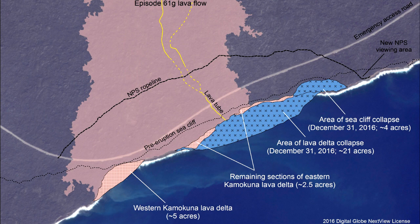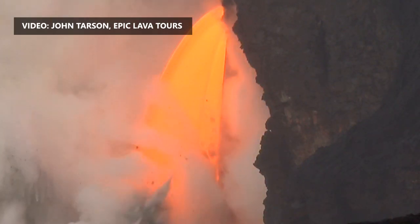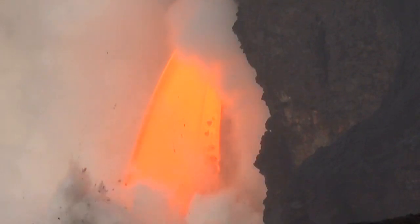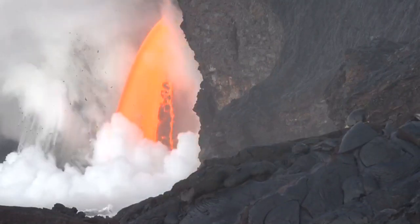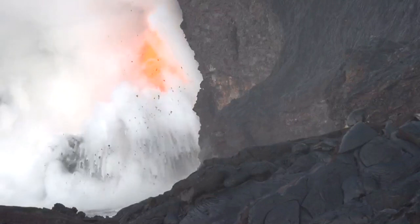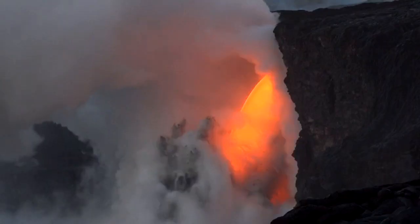Yeah, we always reiterate that there can be serious hazards at the ocean entries. The ocean entries are arguably the most dangerous part of the whole flow field. There have been injuries and deaths at ocean entries before. So they are something that needs to be taken very seriously. And in general, you never want to approach very close to an ocean entry.